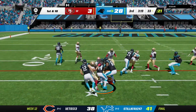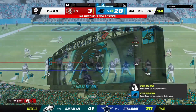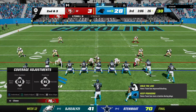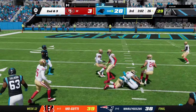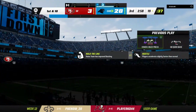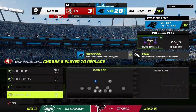Now a handoff up the middle. Kerr. And he'll be marked down at the 26 with a gain of 7. A good run, got 7 on first. Here's 2nd and 3. They'll keep it on the ground. Kerr. And he'll be brought down inside the 20 at the 19. 72 yards for him on the ground now as he has been terrific here this afternoon.